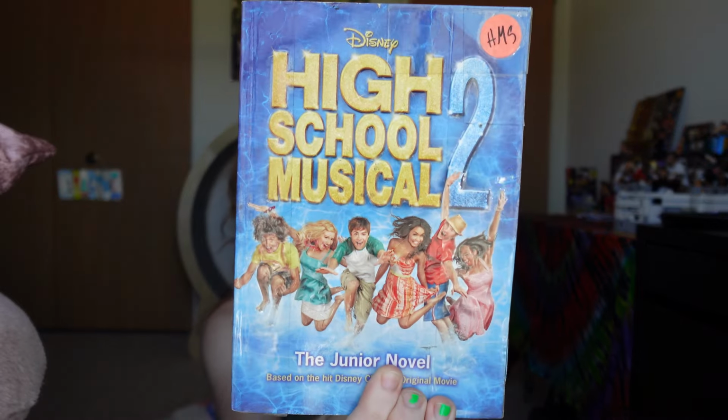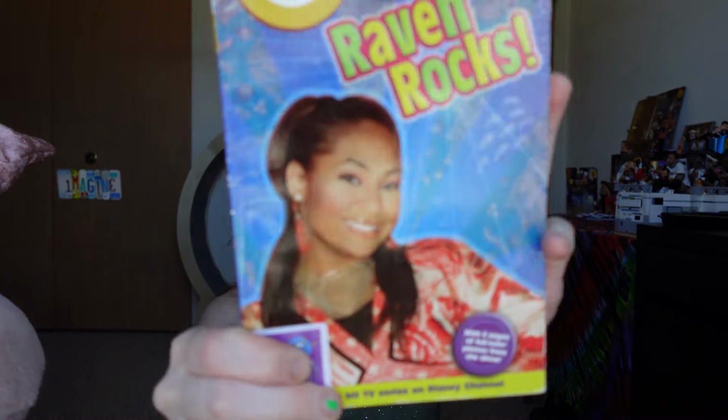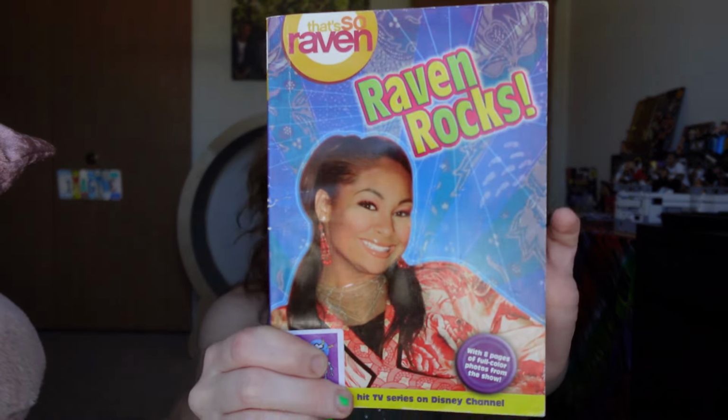Anyway, I'm going to start with the fun little nostalgic books that I got. I'll go through these pretty quickly. But I really want to build a book collection that's just filled with these nostalgic type books. That's So Raven.